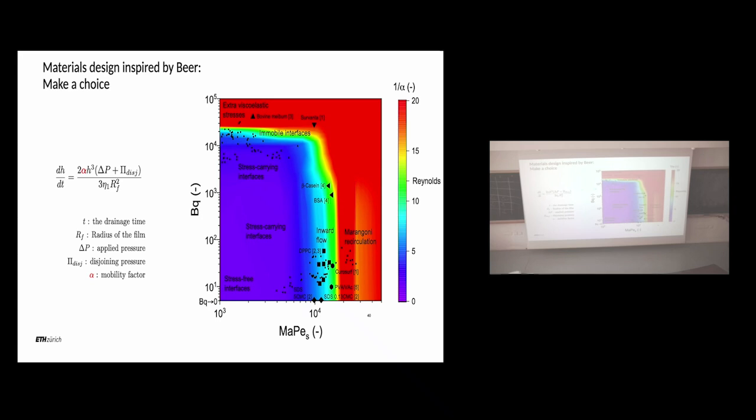So again, with this Reynolds drainage equation, I can grasp all the effects in a parameter alpha, and here's a map where I have exploited my two routes of design of material. I increase the Boussinesq number, and I increase the Marangoni number. I can make films, for example surfactant films, very stable by having a high Marangoni number, or I can make films very stable by having a high Boussinesq number. These are all data from different systems.